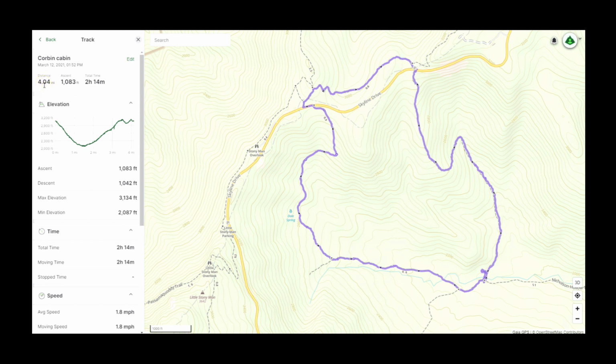Total of 4 miles, 1,083 feet of ascent. Took me 2 hours and 14 minutes. And here we are down to Corbin's cabin, and you can see it's going back uphill to get back to the Skyline Drive.